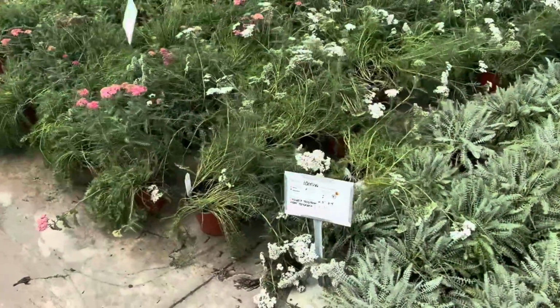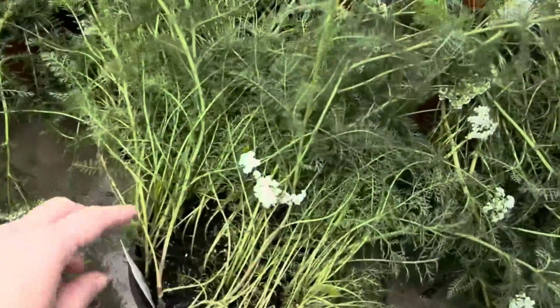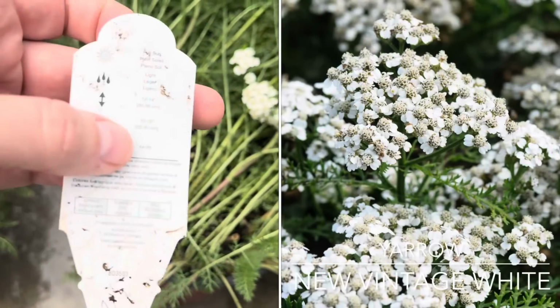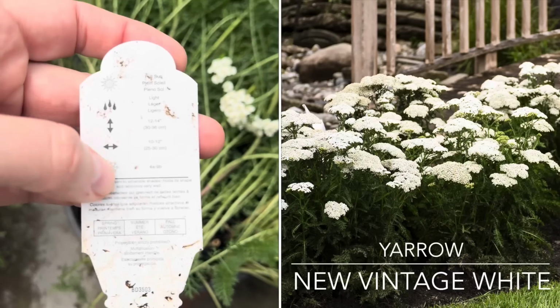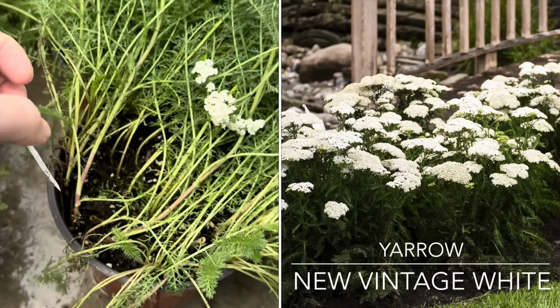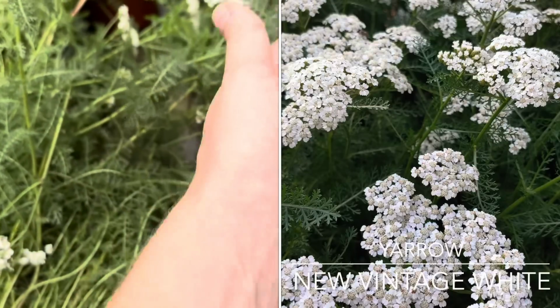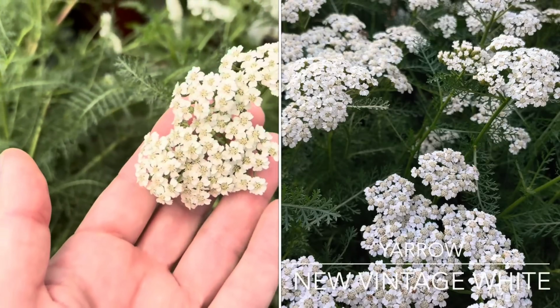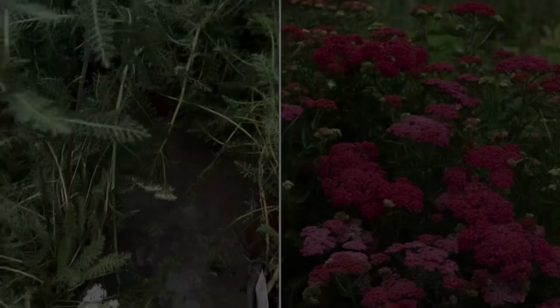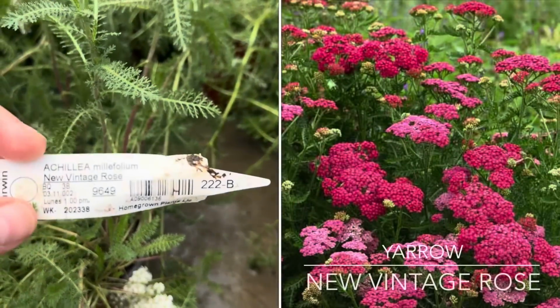These all look like cottage yarrows. This one is New Vintage White. I believe I have this one too. Full sun, 12 to 14 inches tall by 10 to 12 inches wide. Hardy zones 4A to 9B. These are all $9.95 each. This one's pretty. I think I have this one too. Yeah, the New Vintage Rose.